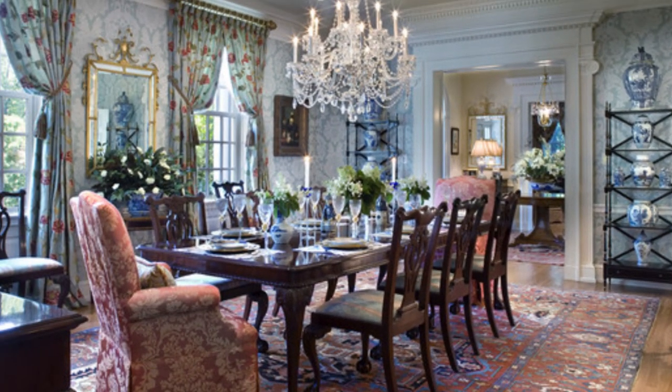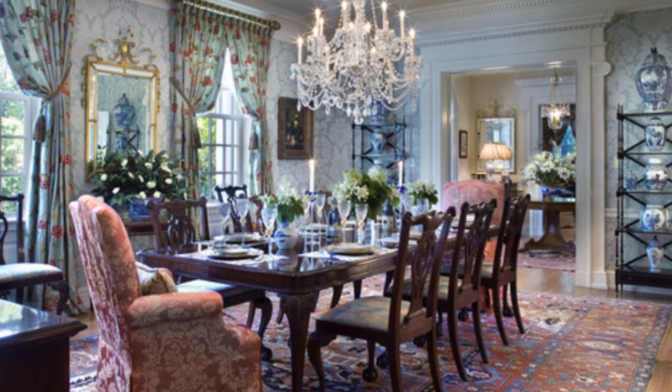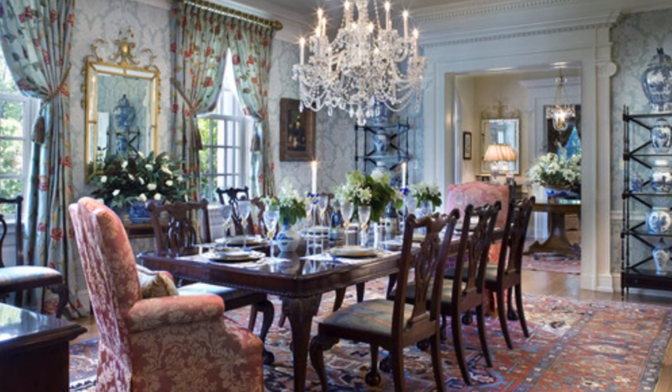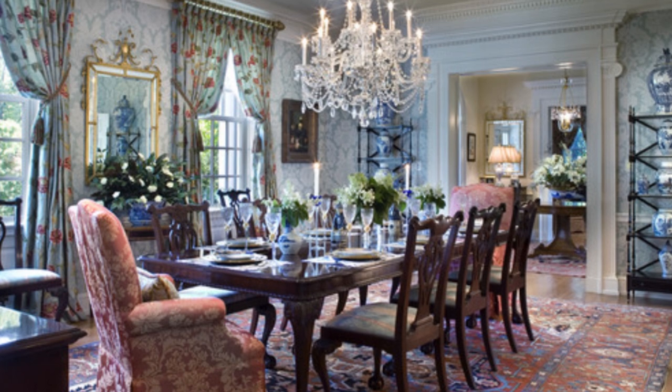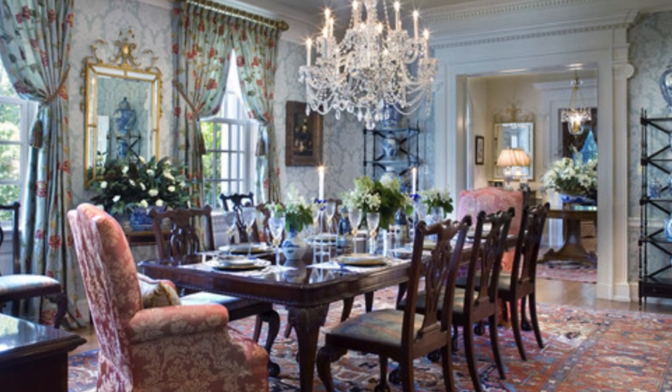The dining room is exactly as you would imagine it, immaculately appointed, perfectly suited for entertaining crowds both large and small, and brimming with the signature dose of heirloom furnishings, rich color, and Americana charm.